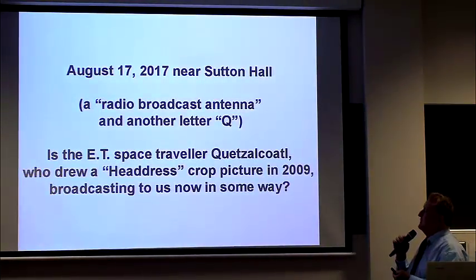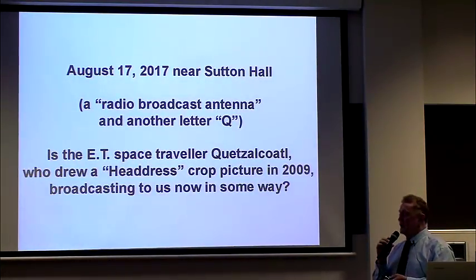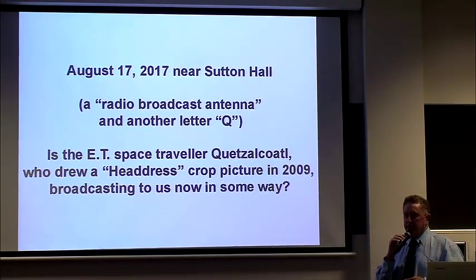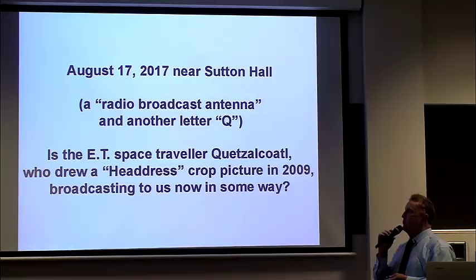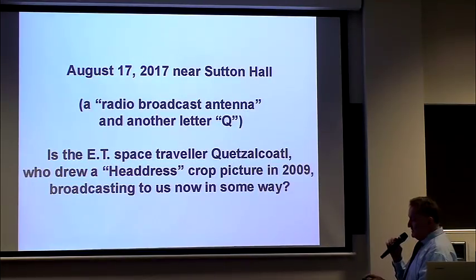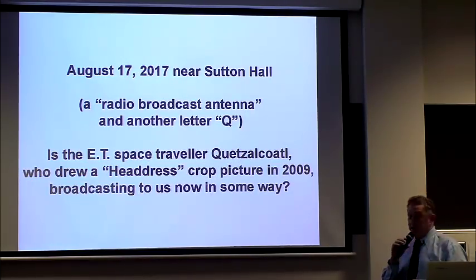So now the most amazing thing was, then we thought it was over. Then this is 2017, last year. This was worldwide news. The 17th, another one appeared near Southend Airport in Essex, near London, as another letter Q, and it was a radio broadcast antenna. Is the ET space traveler Quetzalcoatl, who drew the headdress in 2009, now going to broadcast to us in some way? Now this is amazing.